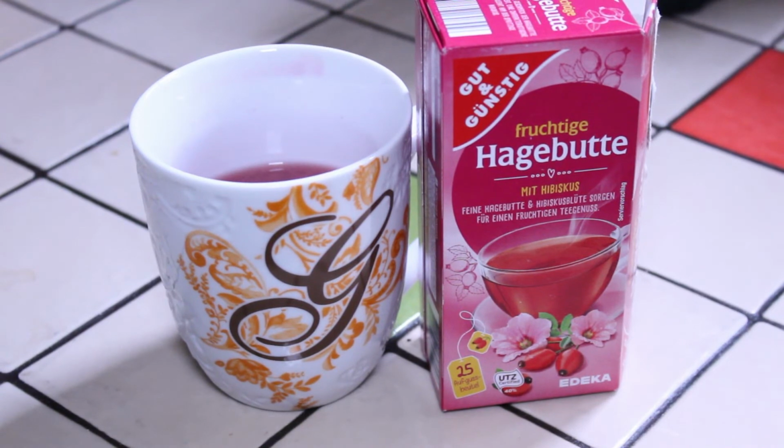And I will mention that the company that makes this tea is called Edeka, E-D-E-K-A. And on the box it does say that they do have a website. It's edeka.de. Again, Edeka is E-D-E-K-A, edeka.de. Now, there might not be any English at all on that website. I have a feeling it might be entirely in German, but give it a try. You never know. So yeah, if you spot this tea and you like fruit teas, definitely try it. It's a very good cup of tea.